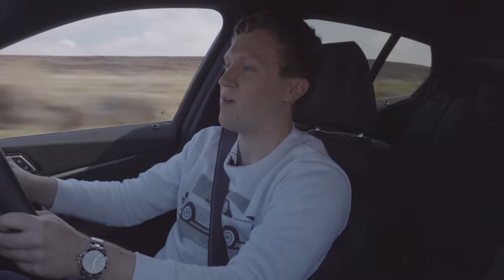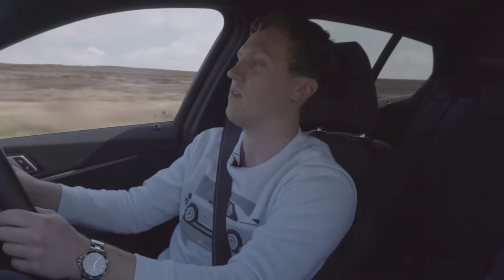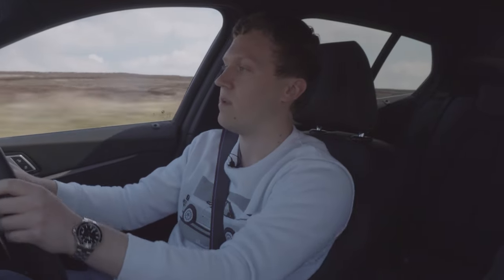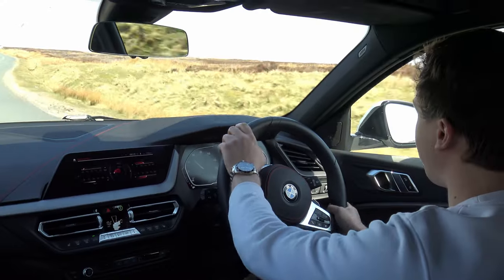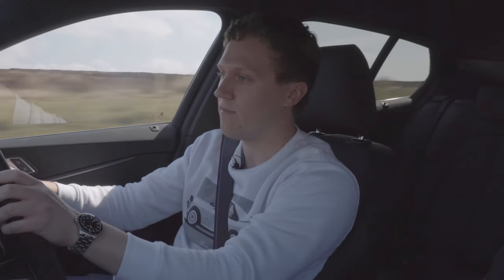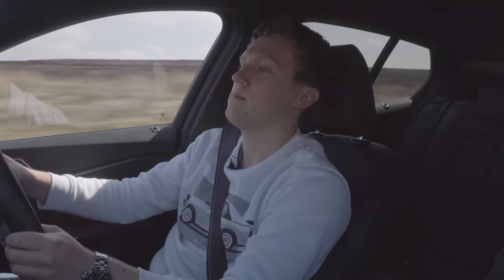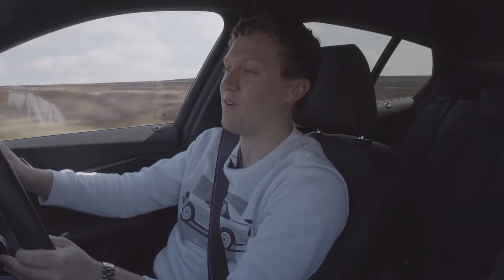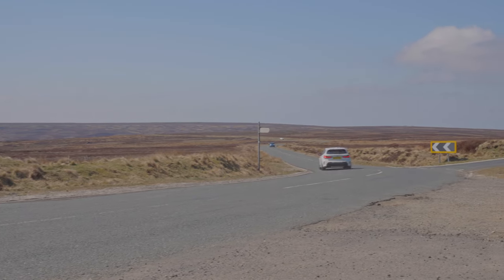I suppose we better mention the brakes as well, because they're pretty powerful. We've got 360mm discs on the front with a 4-piston aluminium monoblock caliper. Floating caliper on the rear wheels, but you know what, it's more stopping power than you're ever going to need, really. It's just so much fun to drive. I absolutely love the way this thing feels, and the front end's got so much traction to give.